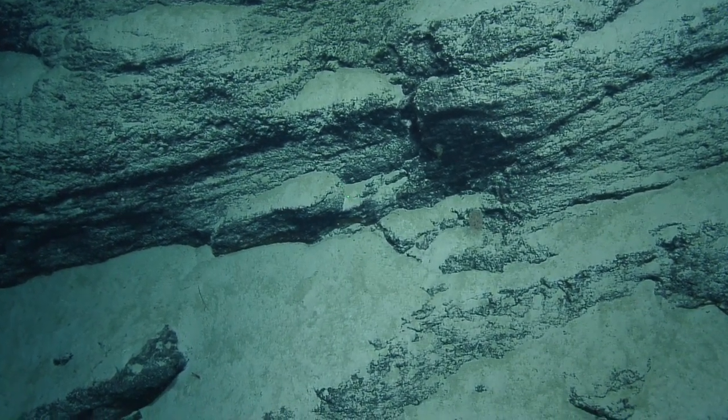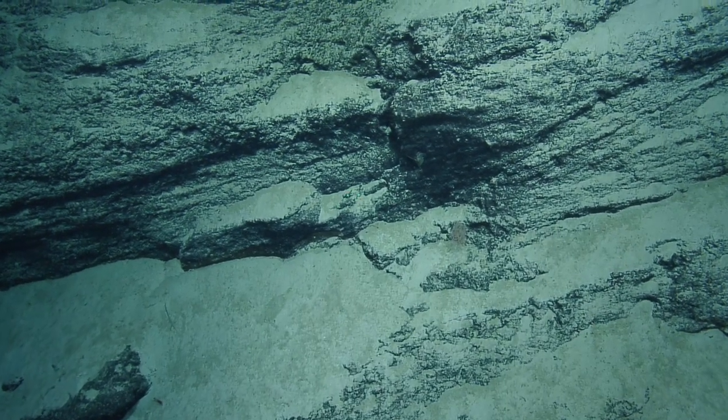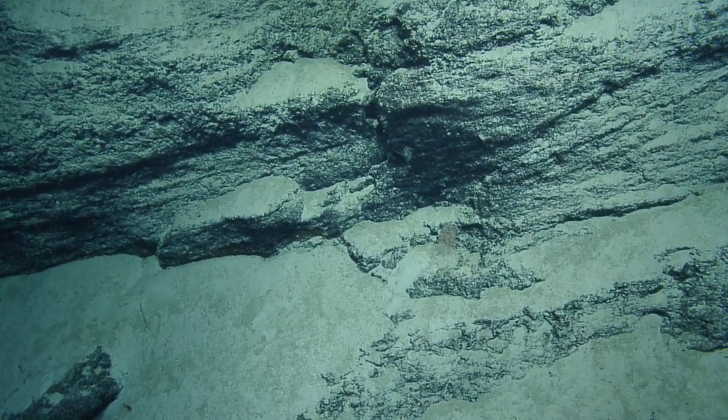Just passed a little euplectellid on the wall. Looks like we got another one of these little small Chrysogorgias.